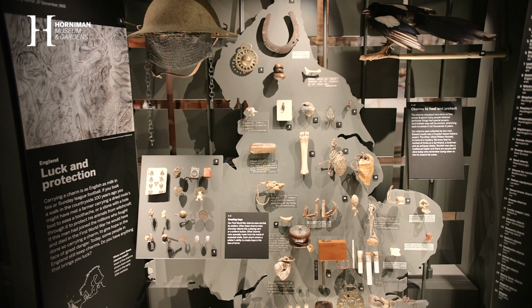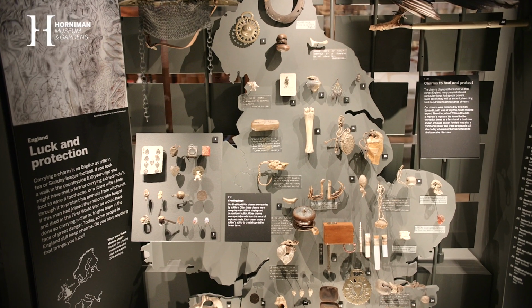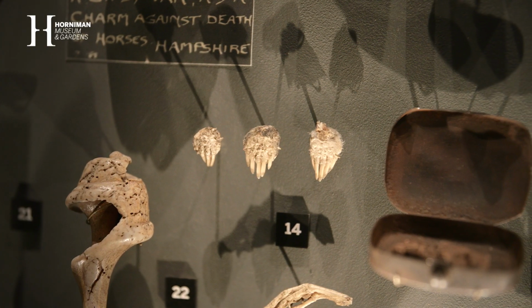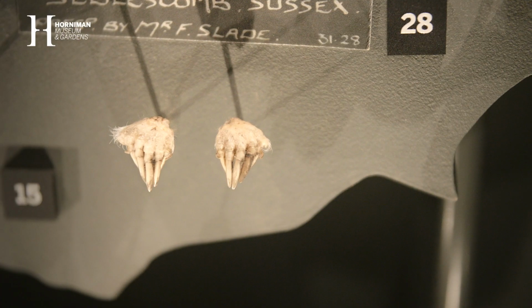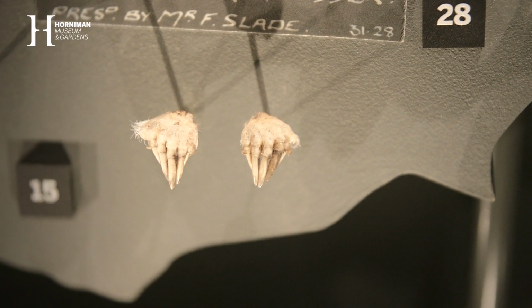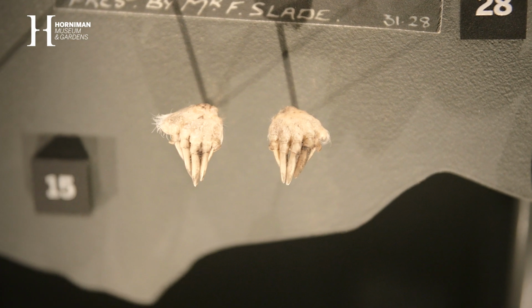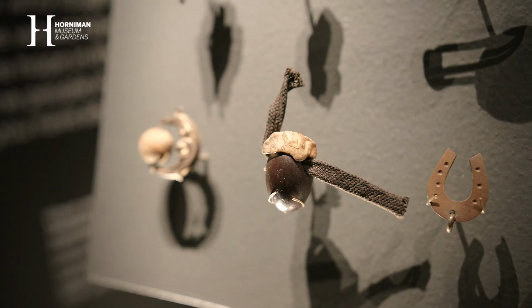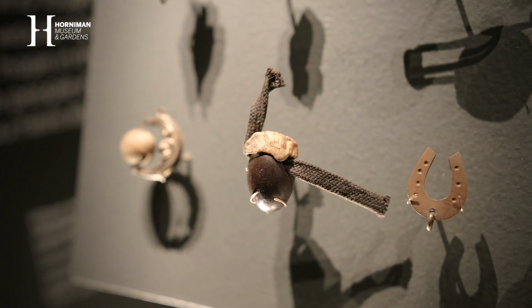There's other quite weird things in this case. For example, there's a selection of dried mole's feet. These were sometimes used as charms against toothache because a mole's foot looks a little bit like a human tooth. And also they were used as charms against cramp in your hands. And presumably here the association is that mole's paws are such incredible burrowing tools that if you carry a mole's paw with you, you get some of that power of the paw, and it helps you alleviate the cramp in your hands.